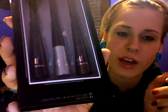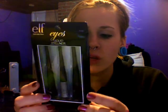And then I also got the limited edition e.l.f. liquid eyeliner trio. It's black, silver, and a shimmery plum. At least I'm assuming the plum is as shimmery as it looks in the package. Again, these colors are not true because I'm using eyesight. But this was $3, and I really liked their black liquid eyeliner that looks like that. So I figure I might as well get this so I can try some of the other colors.